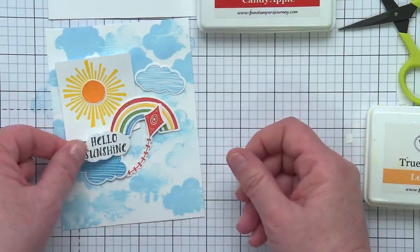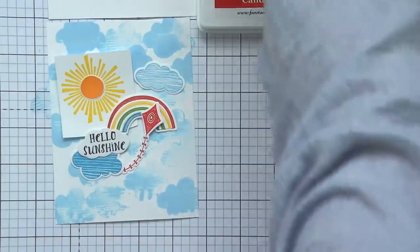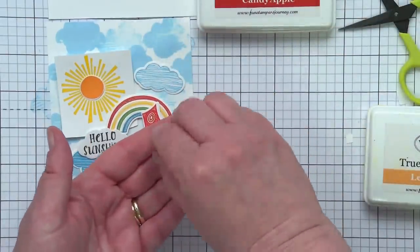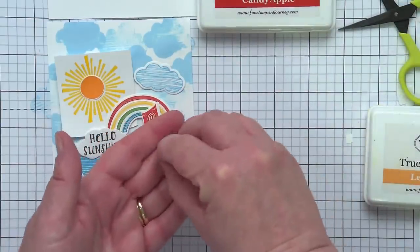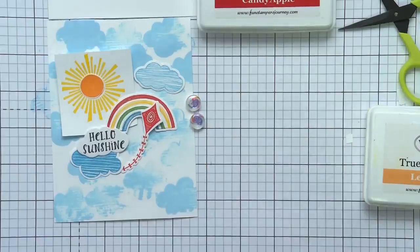And then we also stamped that same little Hello Sunshine sentiment on one of our clouds. And this time I embellished the card with these two little, I was saying earlier, almost look like little cloudy rainbows. Aren't they cute little buttons? They look like they're little swirls.